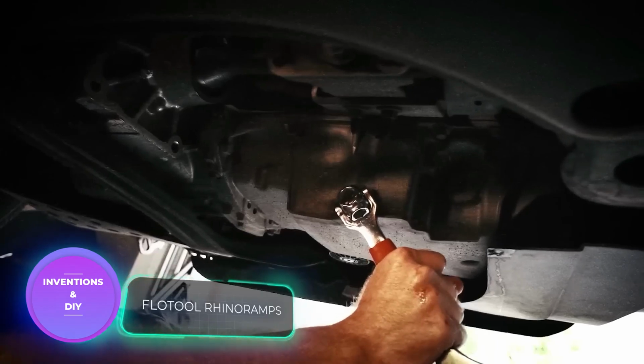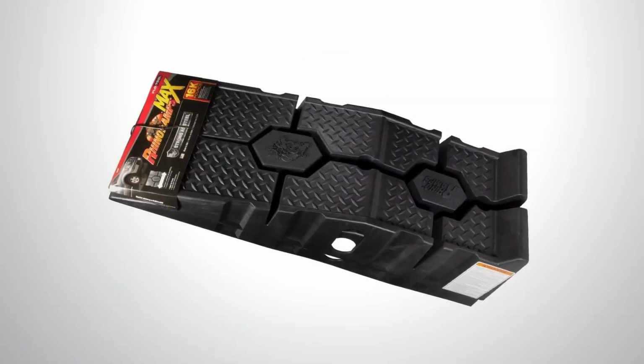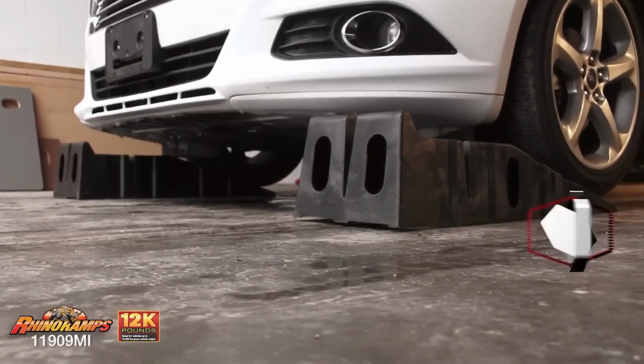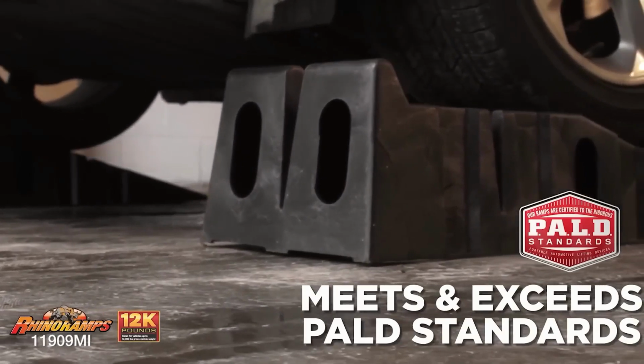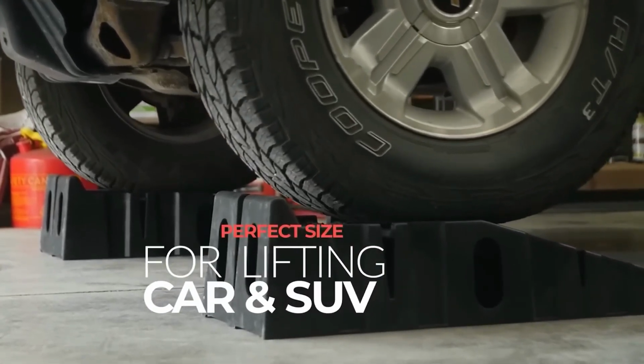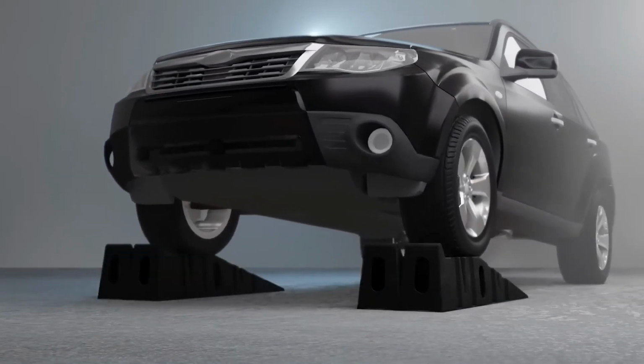To start today's compilation, let's take a look at an interesting feature, polymer ramps. Don't be fooled by their lightweight composition, these ramps have the strength of steel. See for yourself their power. Standard ramps can easily support 12,000 pounds and the maximum version can support up to 16,000 pounds.